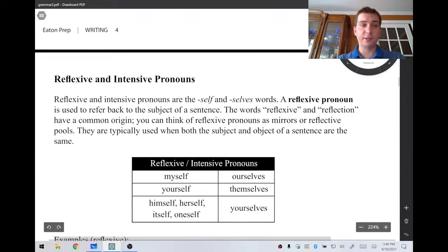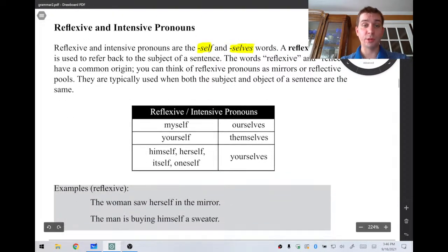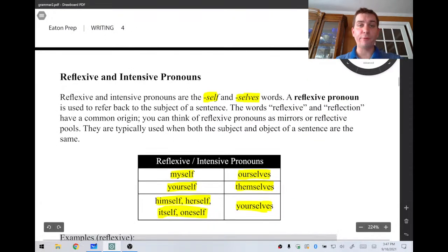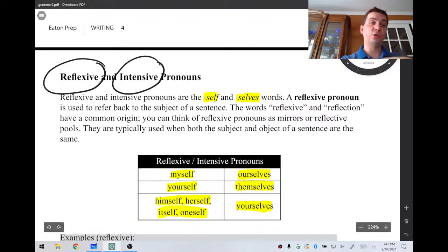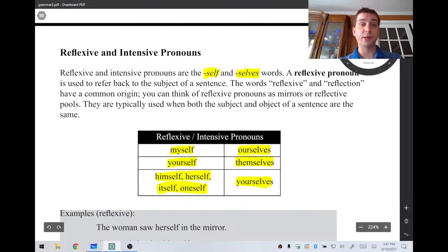Next topic are reflexive and intensive pronouns. And these are those self and selves words. So here they all are. There's only a few of them. Myself, yourself, himself, herself, itself, oneself, ourselves, themselves, and yourselves. So these words, these self and selves words, are used in two different ways. They're either used reflexively or they're used intensively. So there's two different usages here, but with the same words.